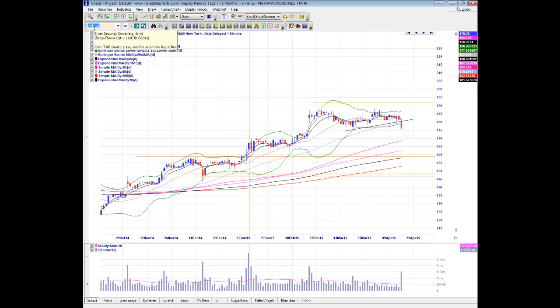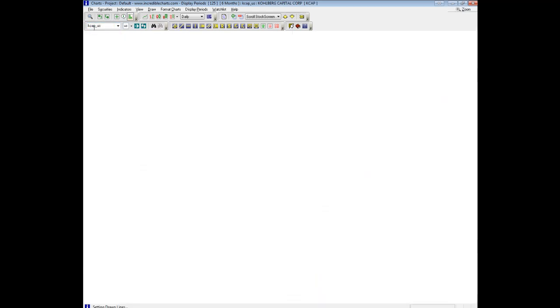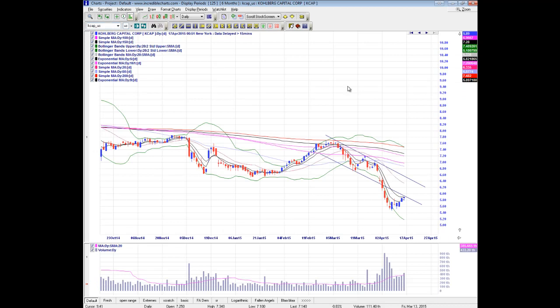Now on the long side, there are two stocks I felt would be useful to at least throw a couple of longs out there. KCAP, this is a possible bump and run formation.